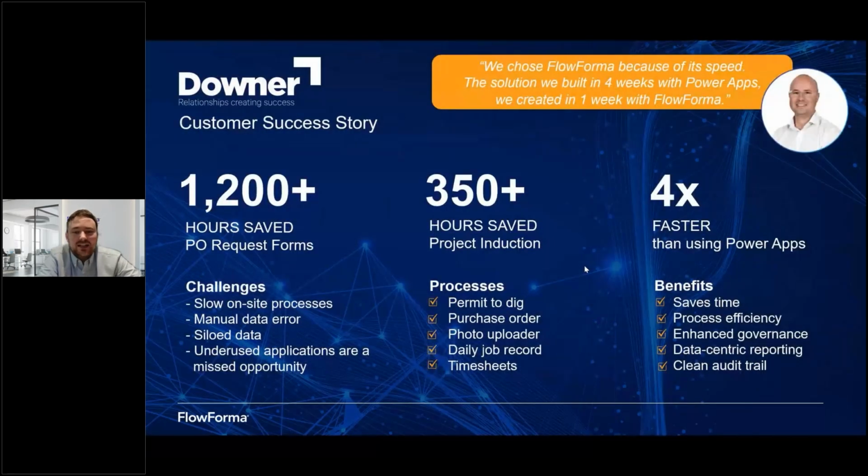So Downer is a leading provider of integrated services in Australia and New Zealand. It operates with over 30,000 employees across 120 locations. They faced several challenges, including delays in completing on-site processes, manual errors from paper-based systems, and siloed sites that hindered data-driven strategies. Additionally, underutilized applications represented a missed opportunity for growth.